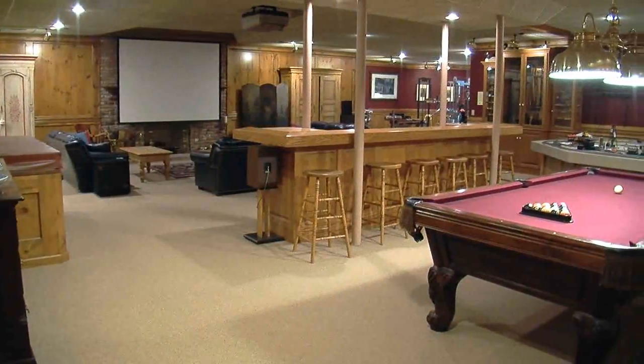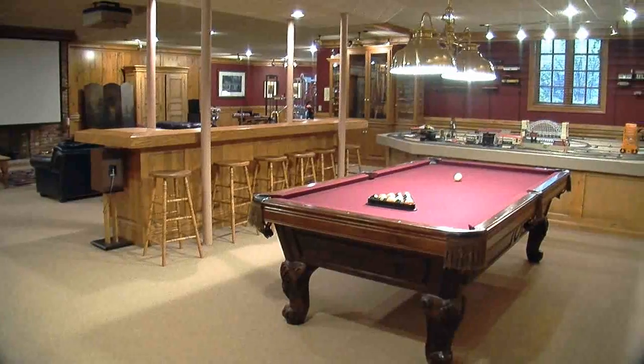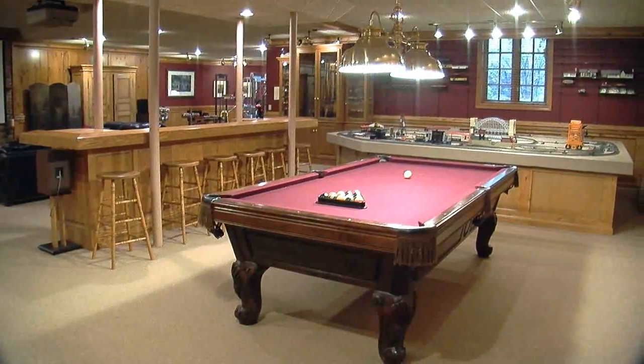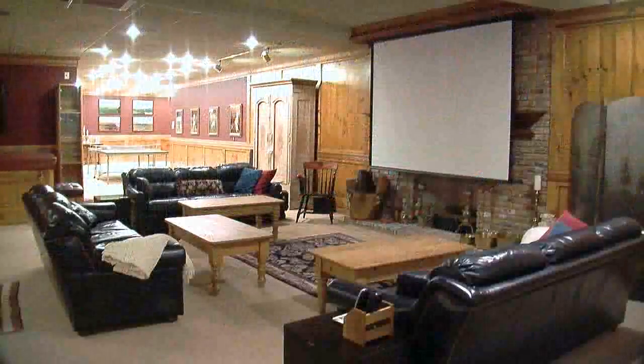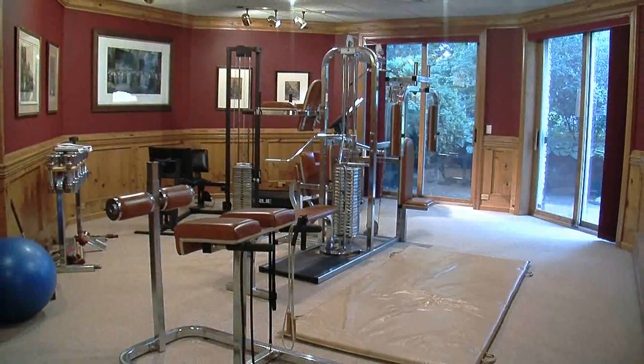In the basement, there's so much space you could hardly imagine. There's room, they've got pool table and trains and bar and everything else, and could easily be redone. There's a fireplace down there, so you'd keep it as a family room, but you could create a living suite down there or anything else you wanted to do. And then we go out to the garden, which is so spectacular that even on a lightly rainy day like this, it's a real treasure. So we've got to go out and find a great spot to show you that.